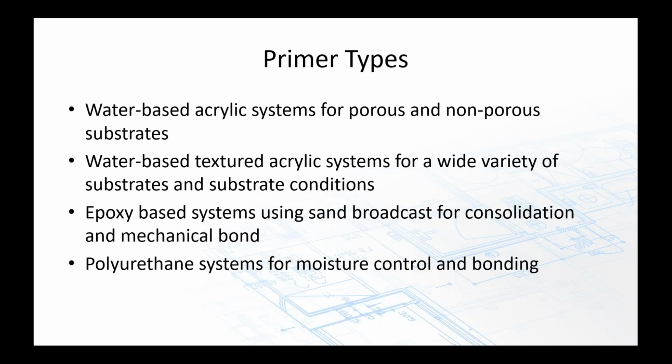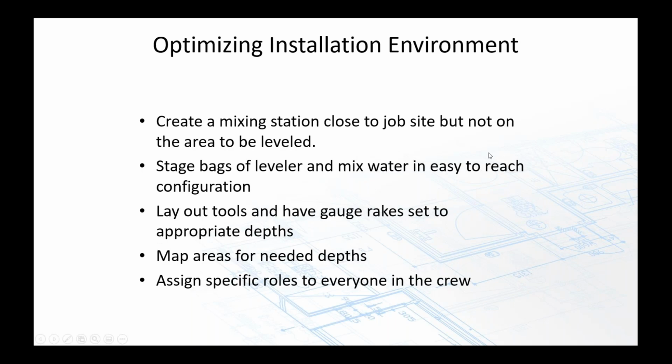Epoxy systems are some of the strongest bonds out there, but they create a very slick surface on top, so you're usually going to broadcast sand into that, and then remove the loose sand once it's cured, and then you have a really aggressive surface that gives you a really good mechanical bond. Polyurethane systems, similar to some of the epoxy systems, you can broadcast sand into or prime over the top, and they can help control moisture. There are lots of different primers out there. The most important thing to take away from this is that you need to be using some type of primer. So it should always be a question: what's the right leveler for this application, and what's the right primer to go with it? Please take that away from this, if nothing else.